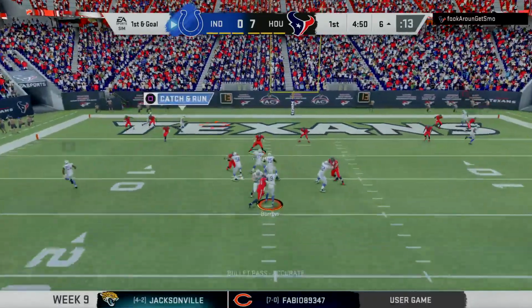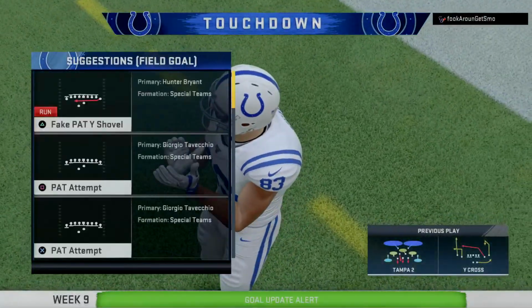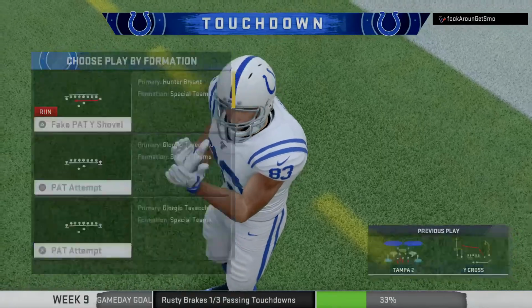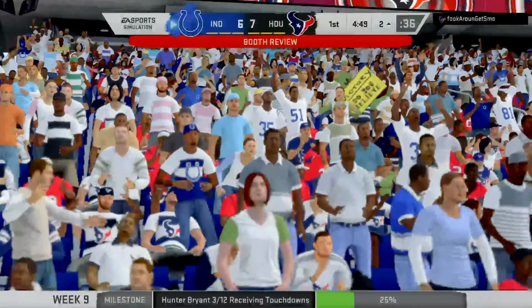From the shotgun, he'll look to throw. And he's got his target. It's caught for a Colts touchdown. From 6 yards away, as his guys are on the board here in this first quarter.